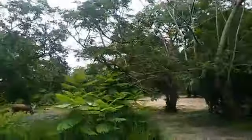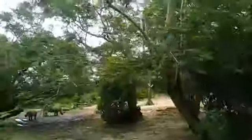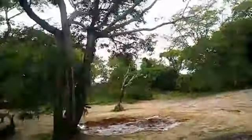A lot of times we find white rhinos hanging out by these mud pits over here. We call them mud wallows. That's because white rhinos have really sensitive skin, so they like to roll around in the mud. It cools them down and gives them a layer of protection from the sun. Kind of works like sunscreen for them.